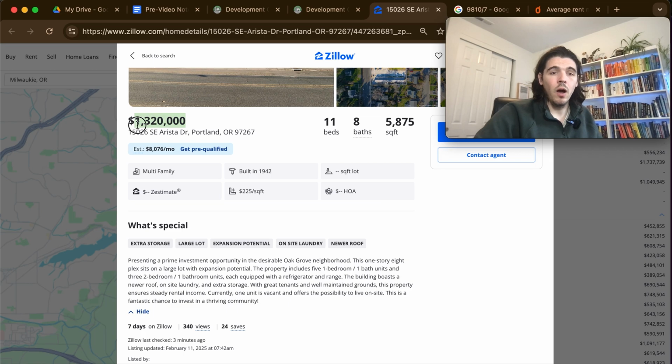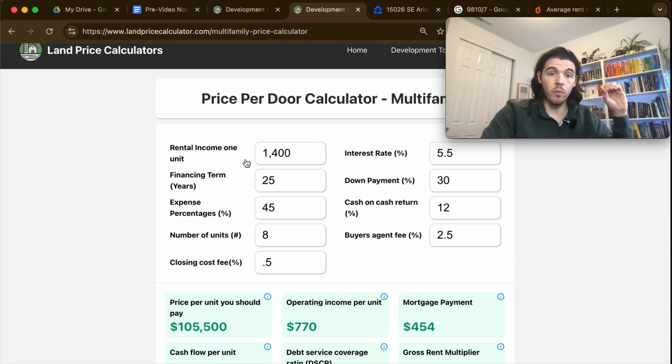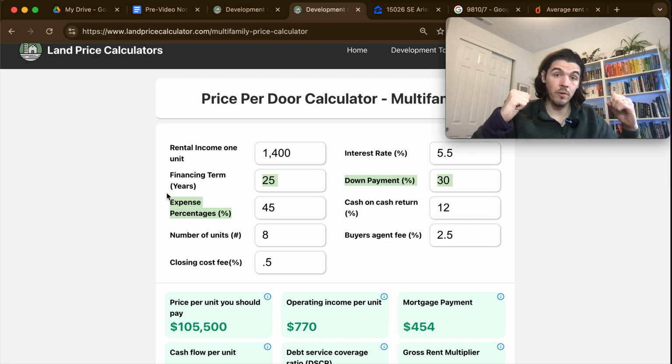Instead of going off of this $1.3 million and saying, okay, I can go 10% less, let's negotiate from there, you should go from first principles, saying, what can this property sustain? You go from the rental rates. You go from the expenses. What can this property sustain? What does this property cost me? That determines what the property value is.